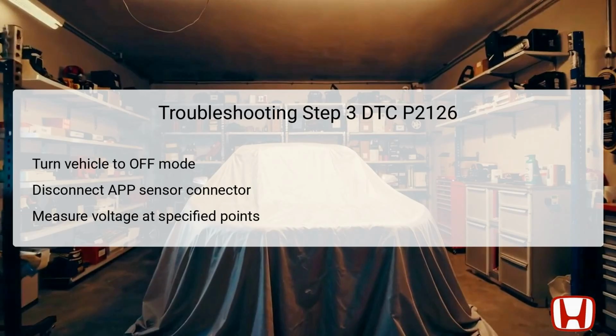According to diagnostic specifications, you should be looking for a voltage level of approximately 5.0 volts between the specified points. This check is essential for confirming the integrity of the VCC5 line that supplies power to the APP sensor. If the voltage falls within the expected range, you will proceed to the next step. If not, there may be an issue in the voltage supply line that needs to be corrected.